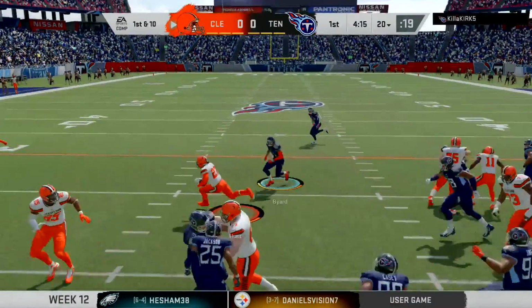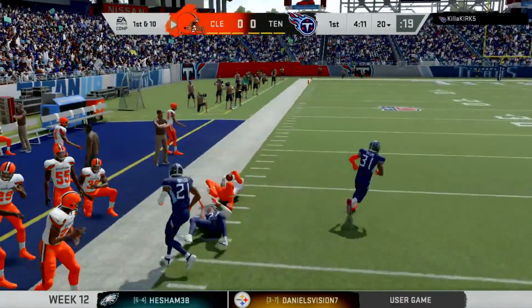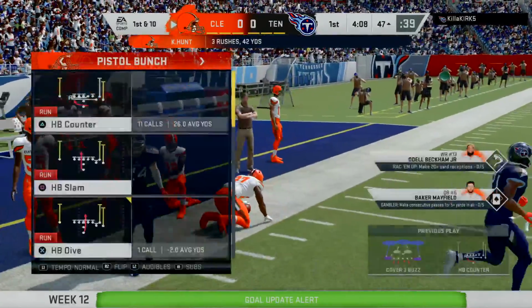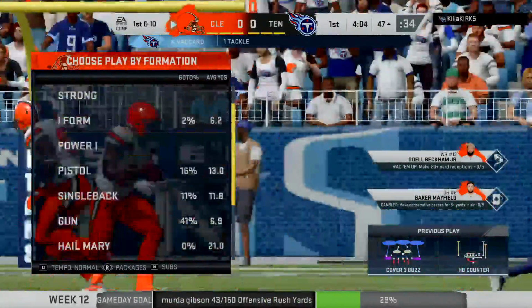On first down, they'll run with Hunt. And he'll be taken down, but not before they work it across midfield. That one good for 33 and a first.